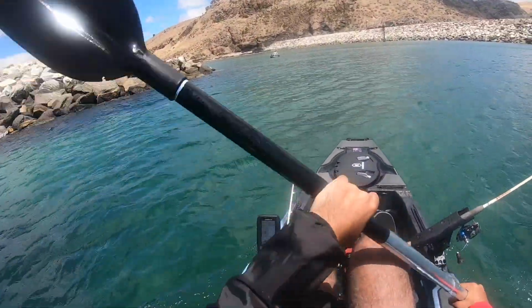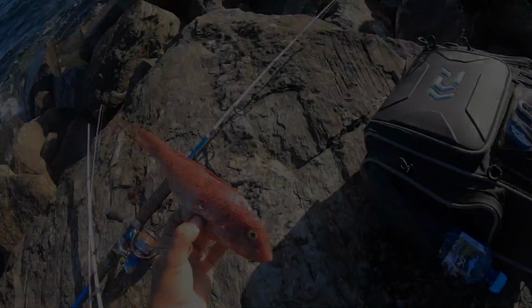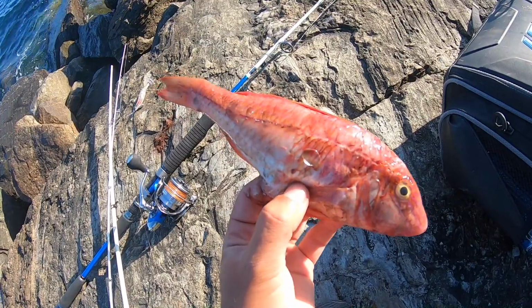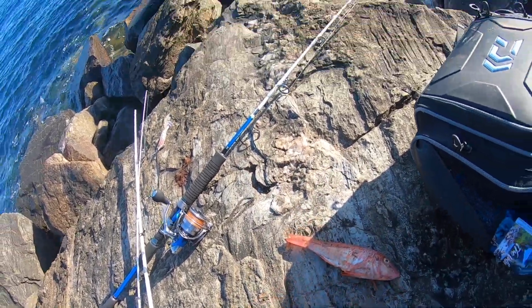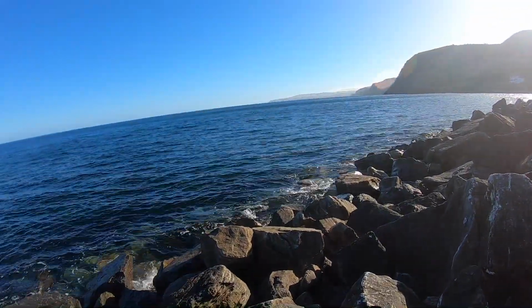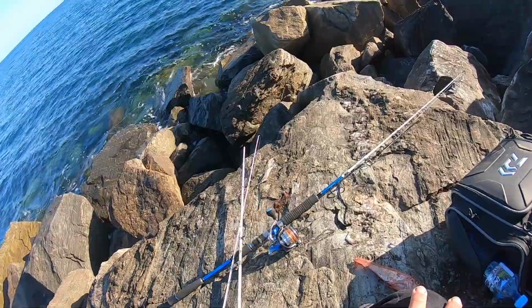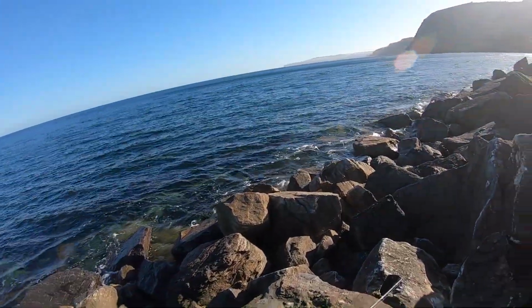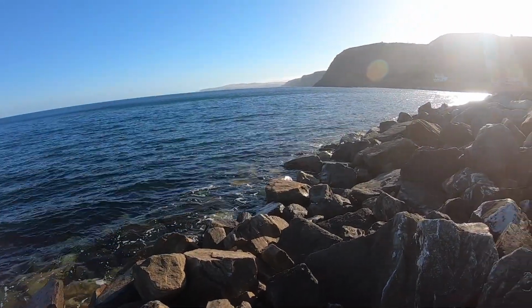That's better. So as usual, we're going to chuck this red mullet on the teaser, send that out, and hopefully that can attract some squid. Conditions aren't too bad at the moment, so we'll see how we go. We'll cast out the Blue Tiger 3.0 to start off with, and yeah, we'll see how we go.